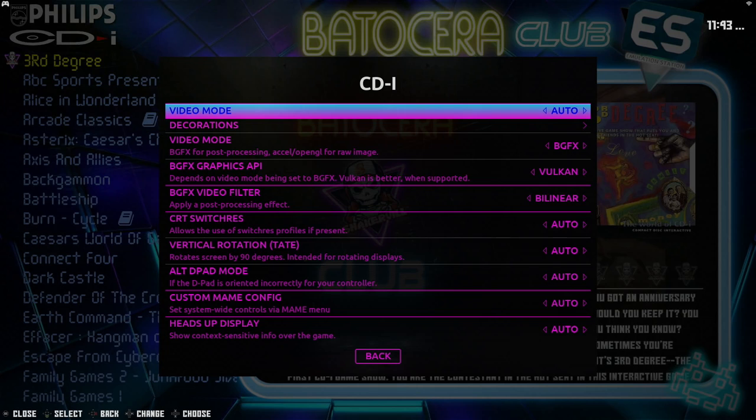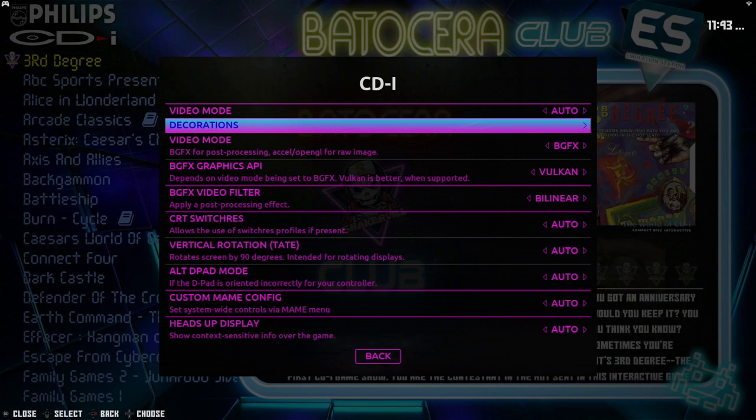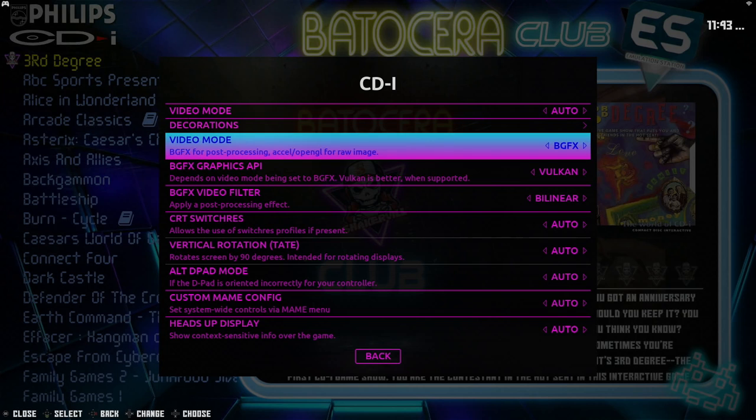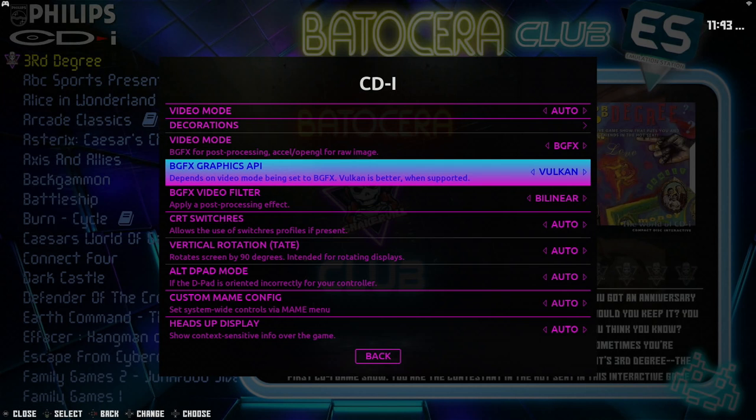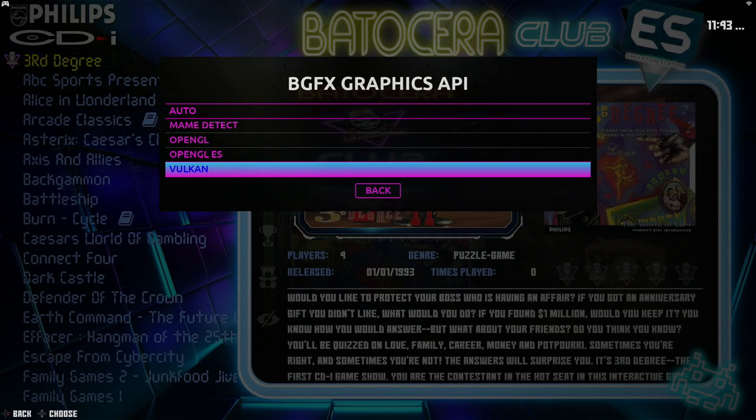Video mode, I chose auto. Decorations, I did try different settings, but none of them seemed to work. So there's no bezels for this game collection. Video mode, I chose that one, BGFX. And then for the graphics API, I chose Vulkan.